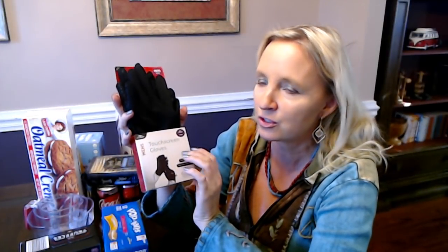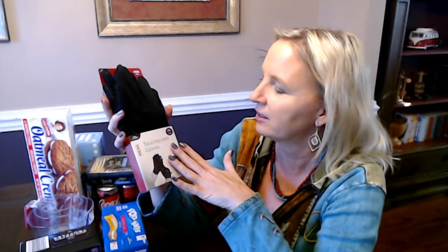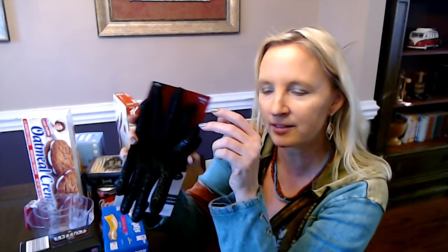Okay. I got these for my son, my older son. These are touchscreen gloves from Crane, which is an Aldi brand. They have men's and women's. These are men's large. He has really long fingers, so I was hoping these would be long enough. And they have the little touchscreen compatible section here on the index finger on the left and the right side. Oh, and the thumbs do too. So it's the thumb and the index finger that has the little pad that works with the touch screen.